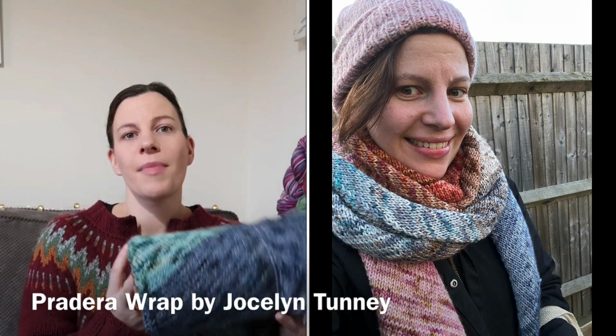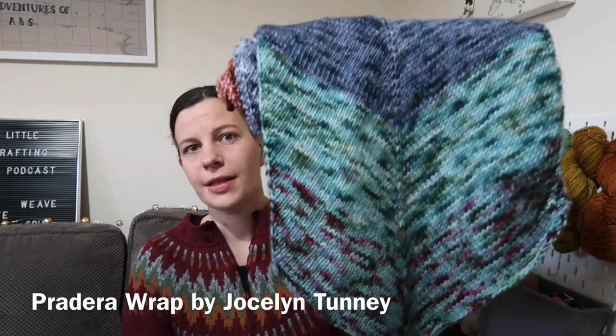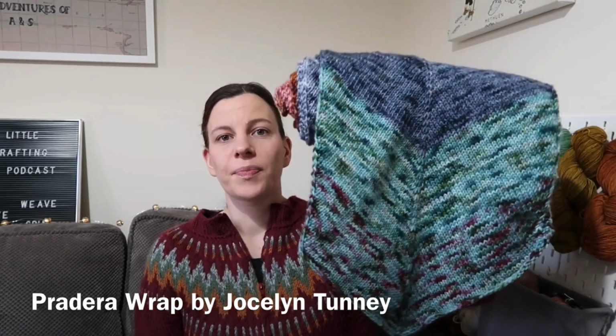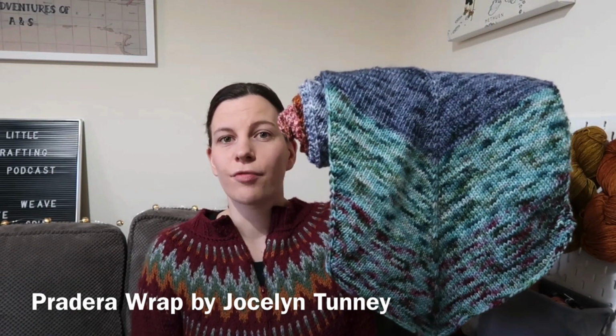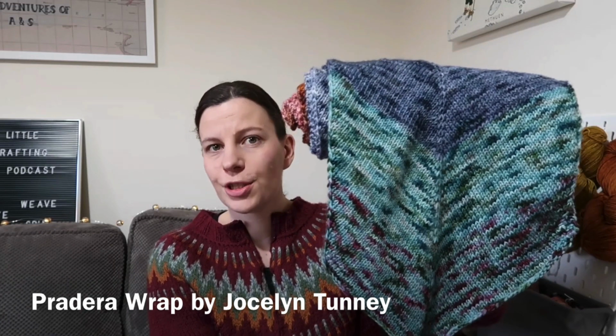Okay, and again I'll pop a picture here of me actually wearing it so you can see all of the colours in their glory. But this is a free pattern by Jocelyn Tunney, and it is a chevron shaped scarf. So hopefully you can see a bit there. It's a fantastic pattern, really nice and straightforward, but with a little bit of interest to create this chevron shape.